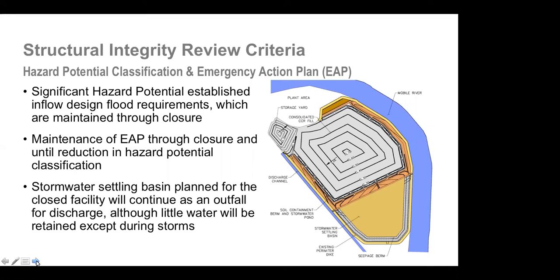As I mentioned earlier, the ash pond has been classified as a significant hazard potential structure, and that establishes the inflow design flood requirements. And it's important to note that that inflow design flood requirement is retained as a design requirement throughout closure. So this 1,000 year storm event that I just mentioned is the inflow design requirement that must be evaluated for the closure plan design.